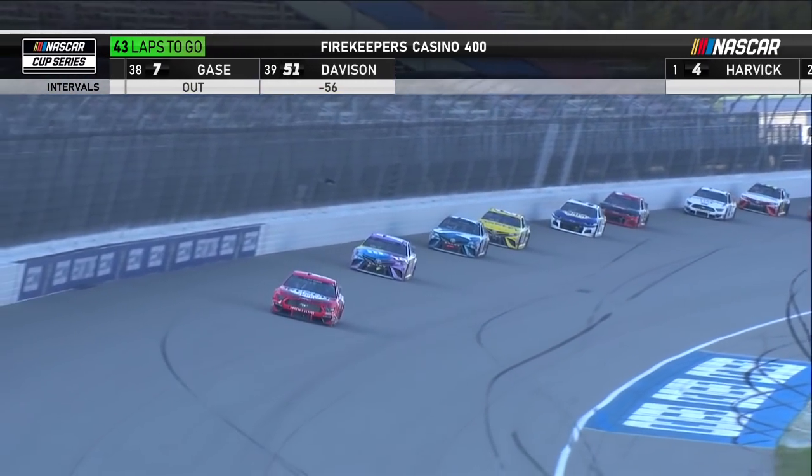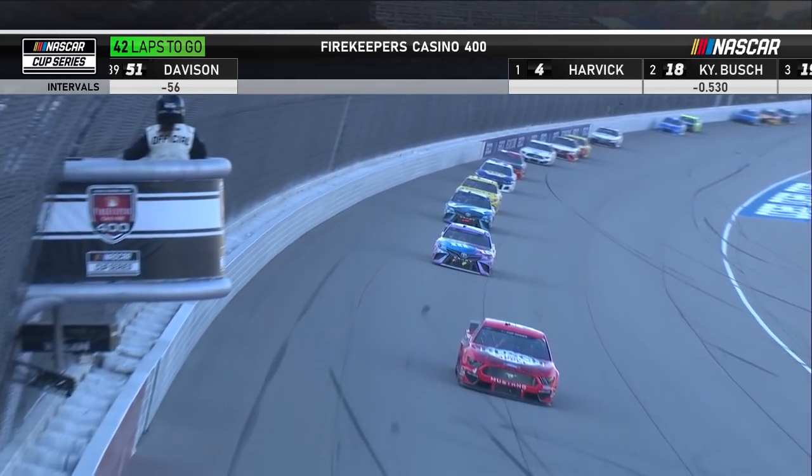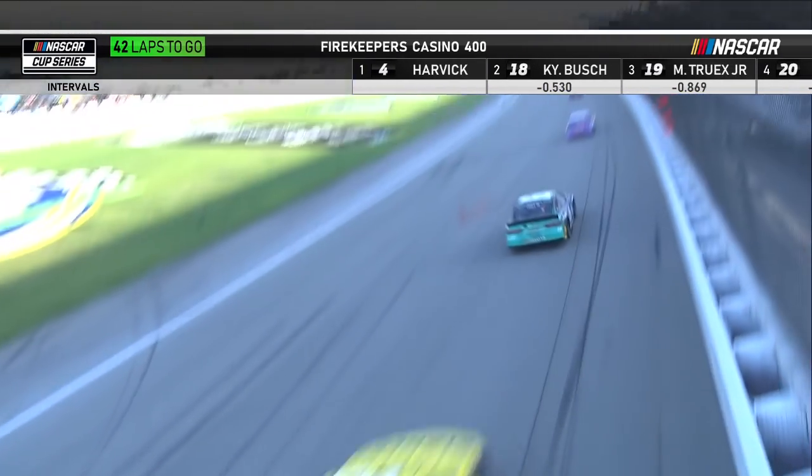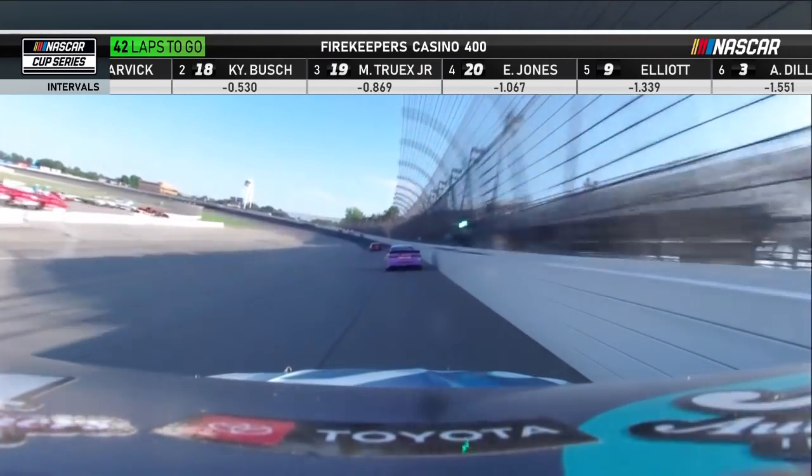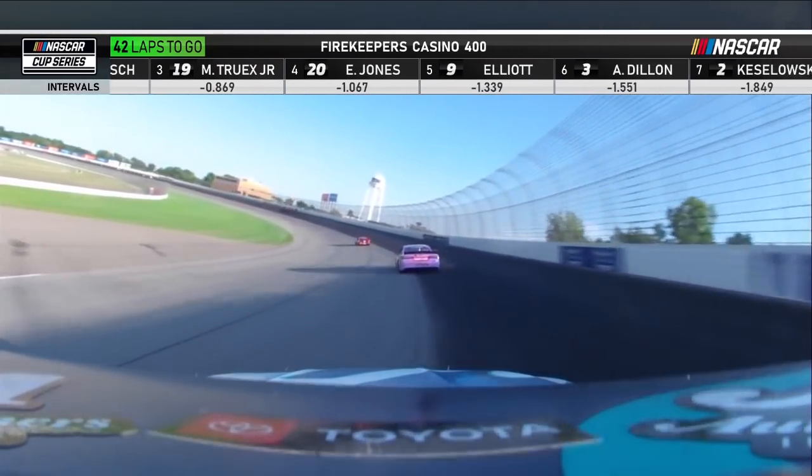As we see Kyle Busch, Martin Truex Jr., and Erik Jones, the Joe Gibbs Racing trio up there, 2nd, 3rd, and 4th. Christopher Bell running 8th, and Denny Hamlin in the 10th position.